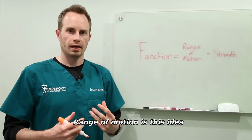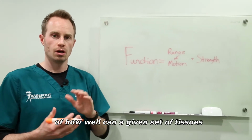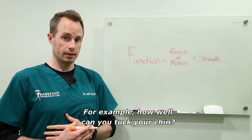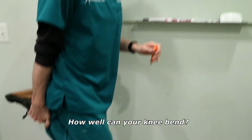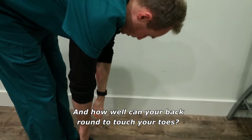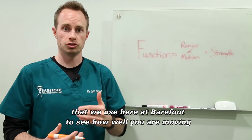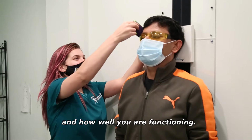Range of motion is this idea of how well can a given set of tissues move through an intended, expected pattern. For example, how well can you tuck your chin? How well can your knee bend? And how well can your back round to touch your toes? These are actually all range of motion tests that we use here at Barefoot to see how well you are moving and how well you are functioning.